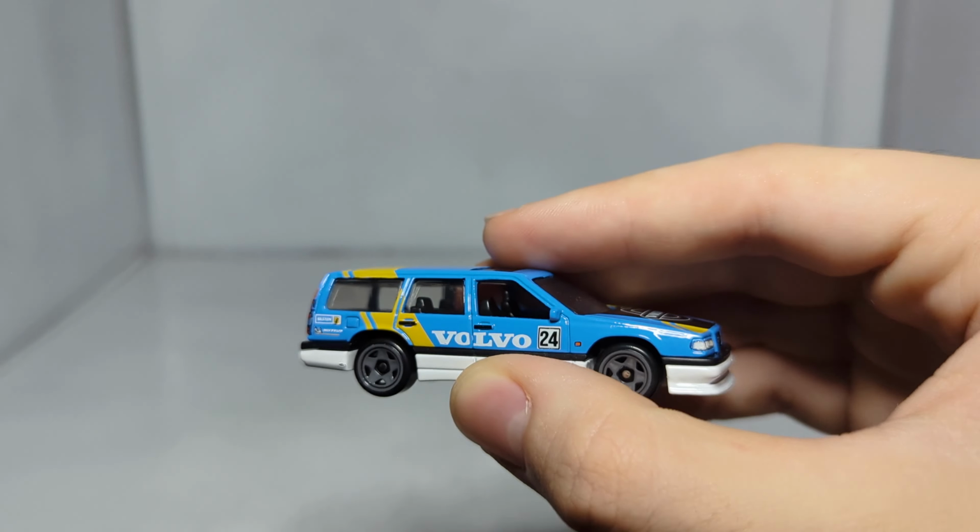That is the Volvo Estate, I guess a drift wagon. I think it's a drift wagon. Actually, I keep saying drift wagon, but every time I say drift wagon, inside my mind, I'm just like, it's a rally car, it's a rally car. I don't know. I think I'm gonna go with rally car. It just feels safer to say it's a rally car, I guess.